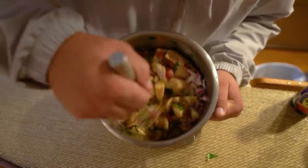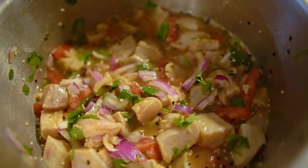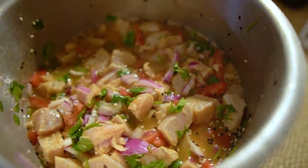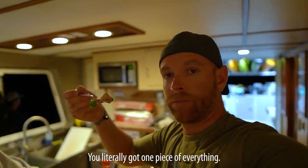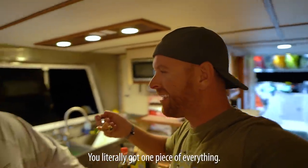Looks phenomenal, I can tell you that right now. Avocado? Man, if you got it, dude, it's beautiful. Look at that. You need to grab a spoon and tell me if it tastes good. I think so. You literally got one piece of everything. That was tomato, cilantro, I think that was an accident. Tastes so fresh. It's perfect. I prefer it almost like not cooked all the way through. Like, especially with the yellowtail that was caught today. Yeah. Fantastic. So you're really good.